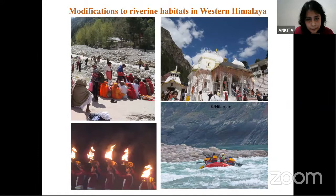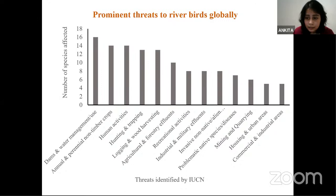And when we look at the world scenario, dams are the major threat to the maximum number of river birds. I compiled this from IUCN. This is a literature review that I was doing for my thesis. We see that more than 16 species of river birds are being affected by dams and water management programs. And the cultivation of annual and non-timber crops along rivers, where you remove the riparian native vegetation, affects most riverbeds.